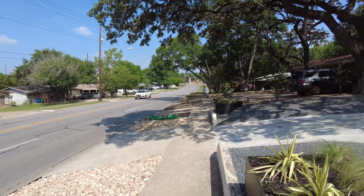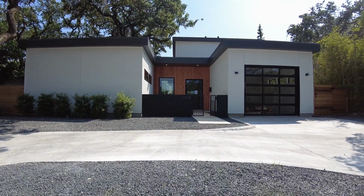Now today we're gonna check out a modern home in South Austin in that coveted 78704 zip code. This home is located in the Southwood neighborhood, which is right off of South First and Old Bluff. Let's go check it out.